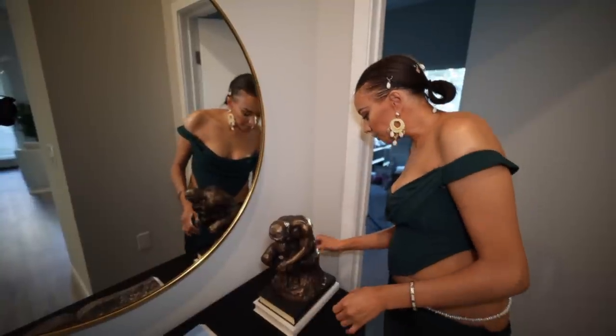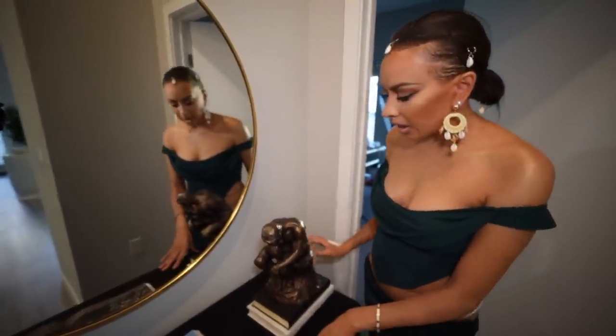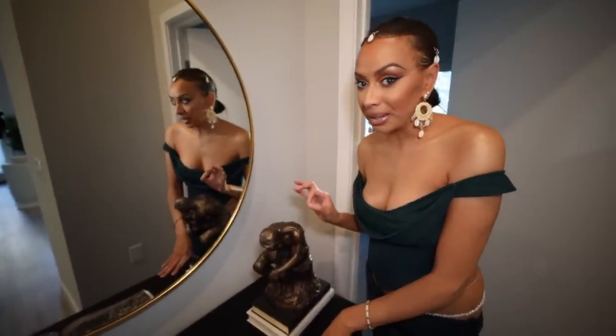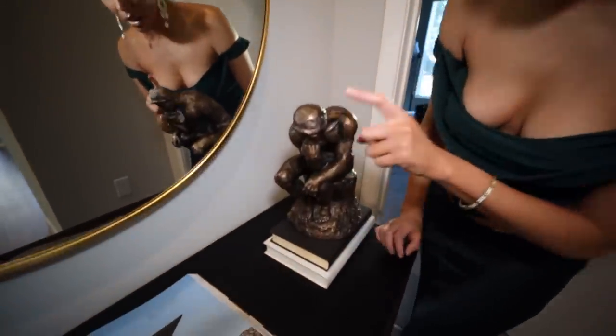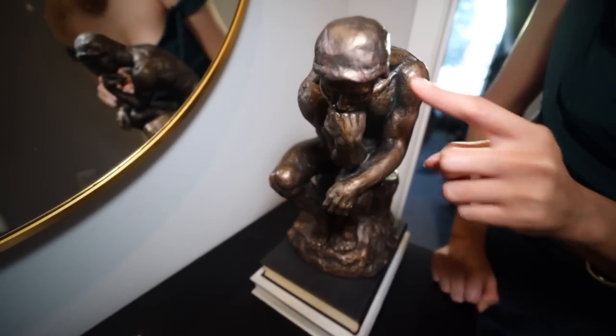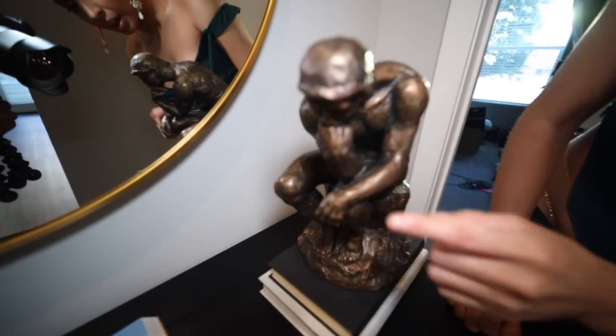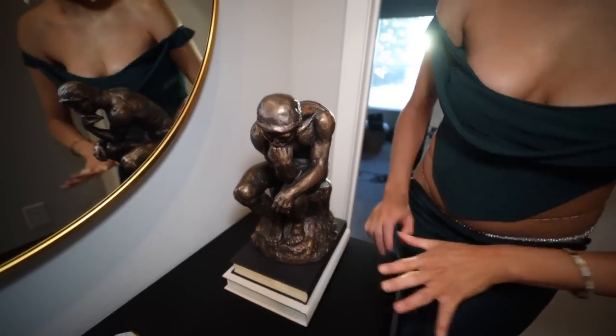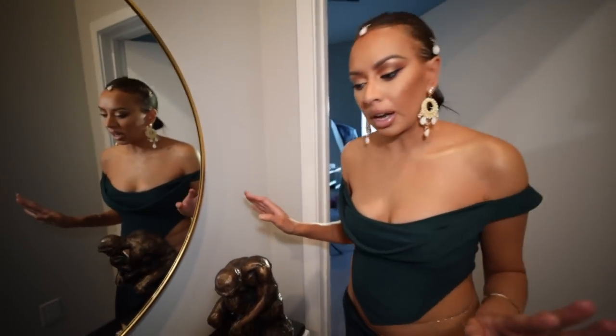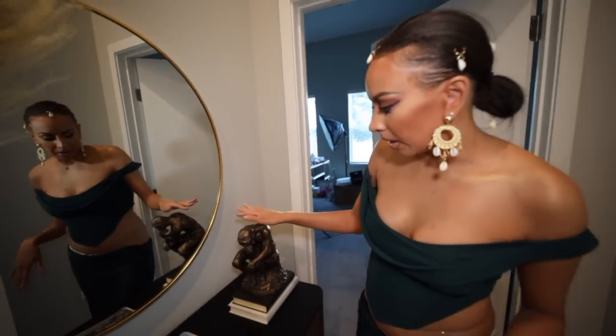I'm not gonna pick it up, but it is carved here in the back, and I actually restored it myself with eyeshadow. Babe, come close. With gold eyeshadow, you guys. So it was chipped and stuff, and I did setting spray and my eyeshadow to just make it perfect, give it a nice little shine again. So I'm really proud of this.